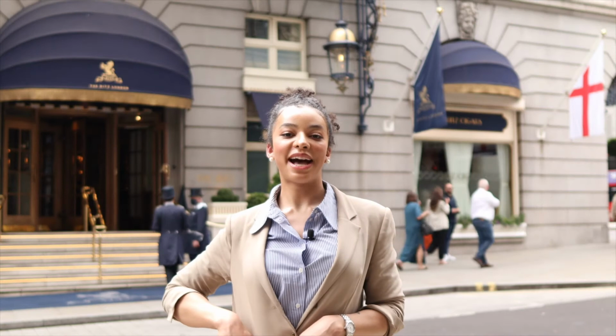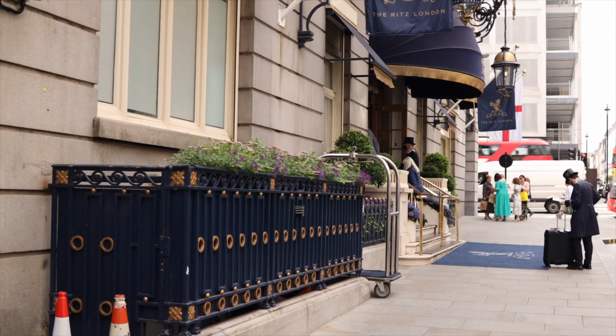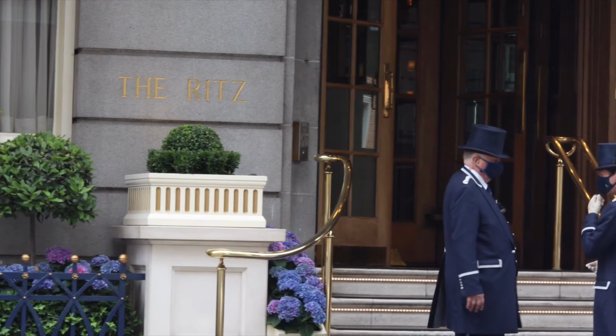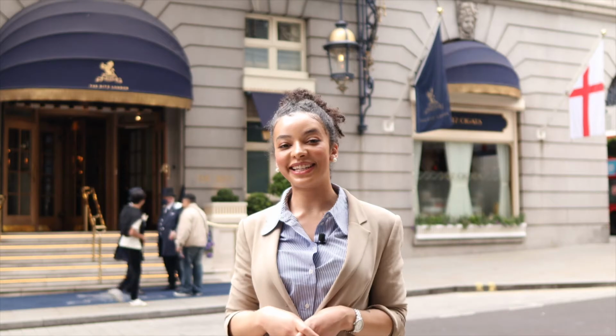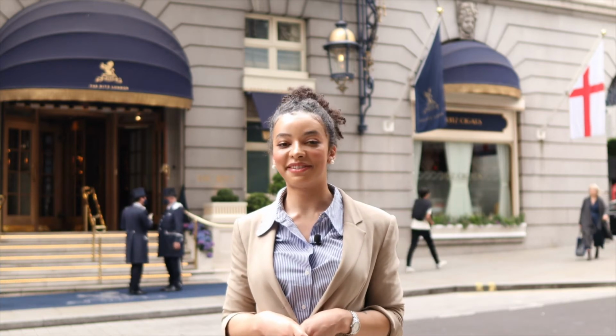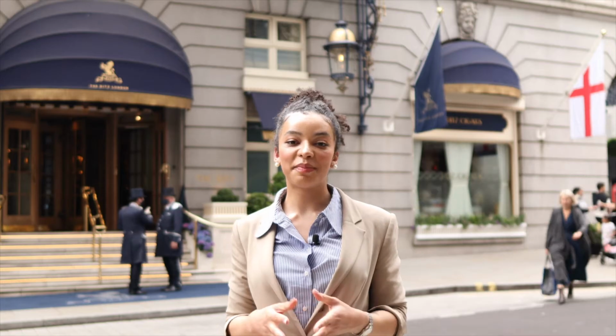Here I am stood outside the Ritz Hotel. This is one of the most famous hotels in the world. It is very famous for its afternoon tea dining here, and I was graced with the experience of being able to have afternoon tea here in 2019. My partner's mum very generously gifted me afternoon tea here, and I enjoyed my experience.